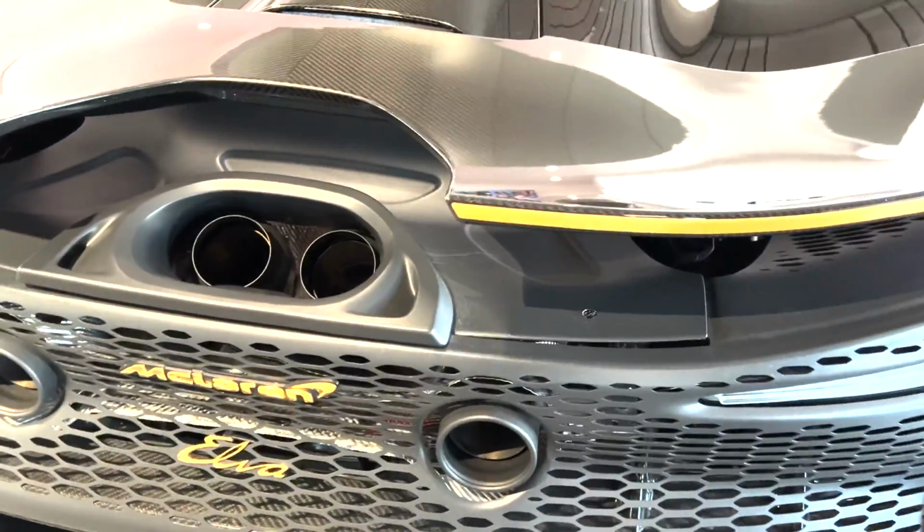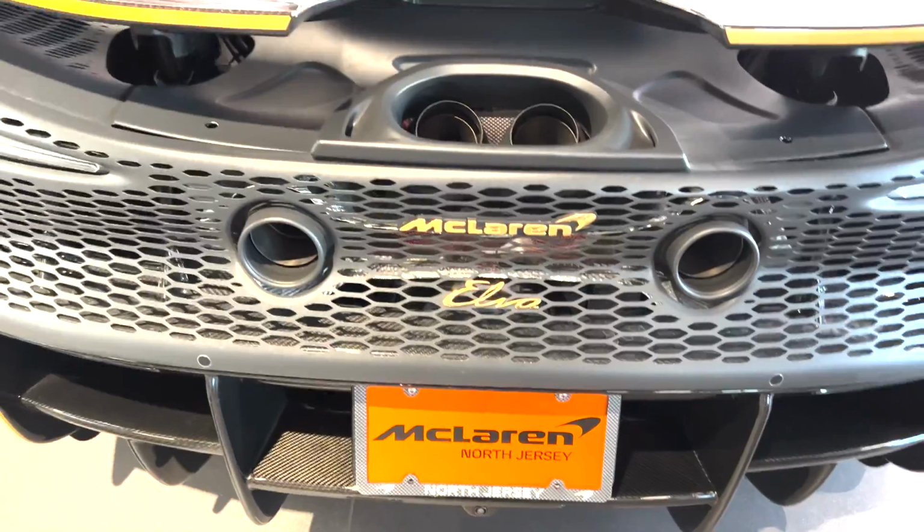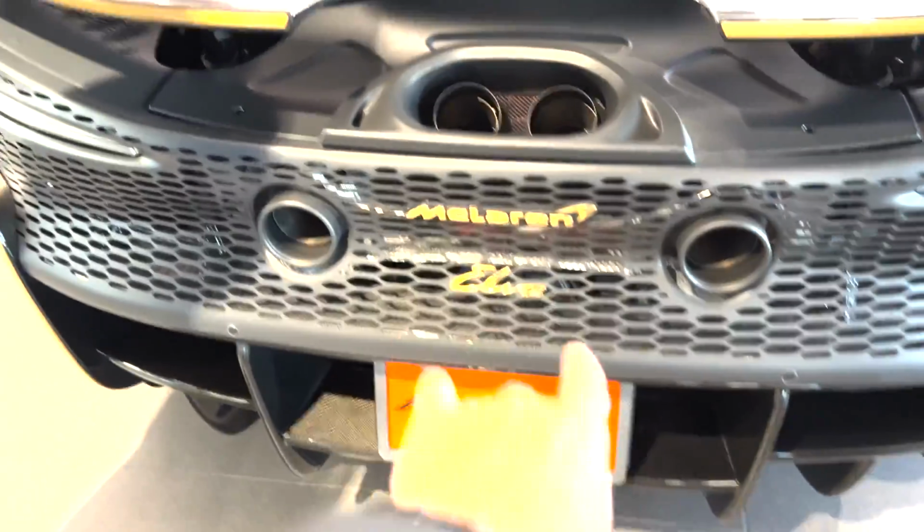Well, look at this. I like the gold on it. All right, don't touch that. It shocked me. There you got, I guess this is the exhaust. No, the exhaust is down here. Oh, this is probably the wastegate dump.